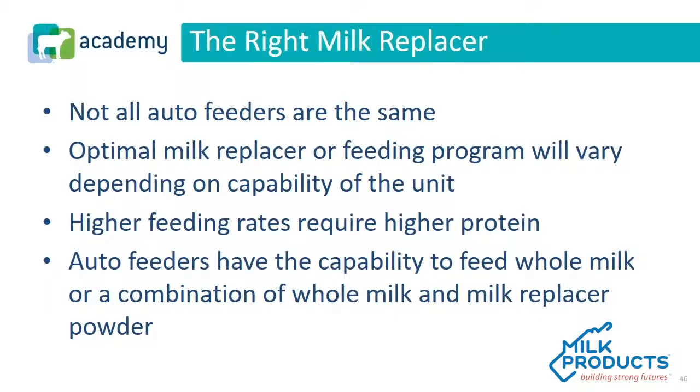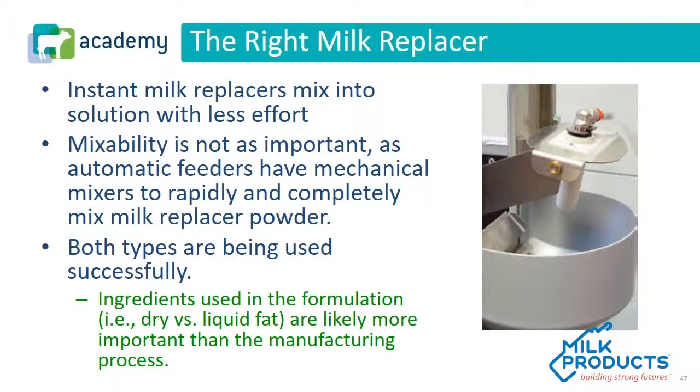So when we talk of milk replacers, we can have the instant type of milk replacers that mix very well and they stay in solution well. This mixability feature is not quite as important because the mixer within these machines is typically very aggressive, and the milk mixes rapidly and completely with many different kinds of powder. It's more about making sure that the powder has the ability to flow out of the hopper than the ability to get the milk mixed.